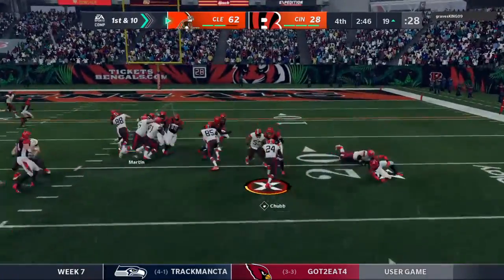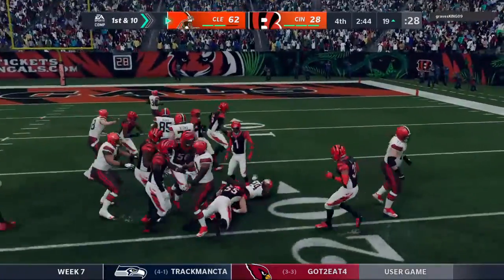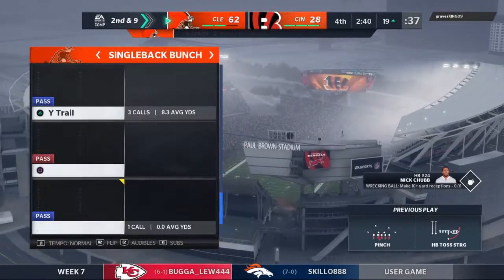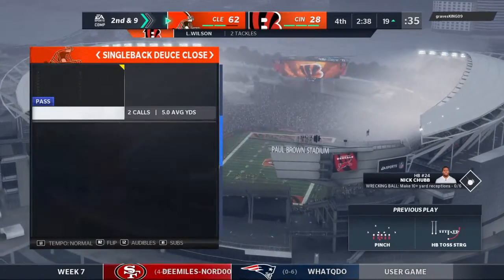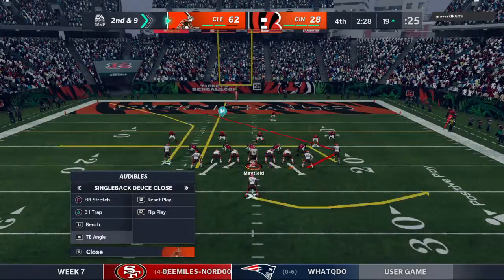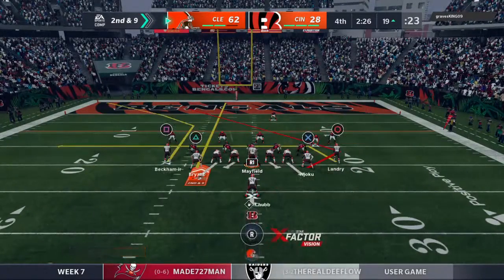A toss play to Chubb. And he's only going to get a yard from the 20 to the 19. Absolutely love the effort there. The ability to flow from his inside spot and stop that one at the line of scrimmage. Nice linebacker play.